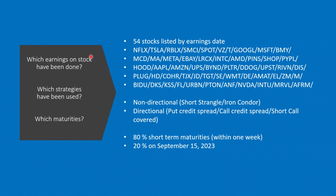You can see all the earnings, the 54 stocks I have done, listed by earnings date. So I began with Netflix, followed by Tesla, Roblox, and so on. And it's not only tech stocks I followed, I did many other ones like Beyond Meat or Walmart, John Deere, and so on. For me, it was important to have a summary of all earnings, especially on weekly traded options. Liquidity was important for me.